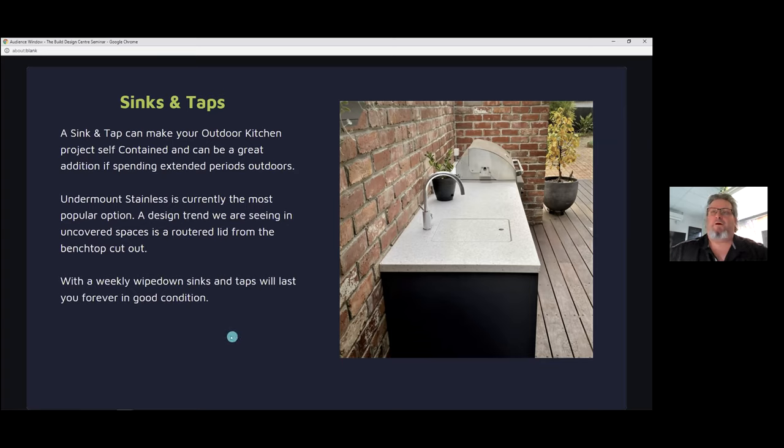If it's getting a regular wipe down, it'll last forever. So a heap of options on sinks and taps. We're seeing a trend for black sinks and taps rather than chrome and stainless becoming quite popular. With the solid surface product, Corian, once again, you can actually create a Corian sink. So the benchtop flows down seamlessly and creates the sink as well. It's an expensive option, but it looks really smart. Looks really, really neat.